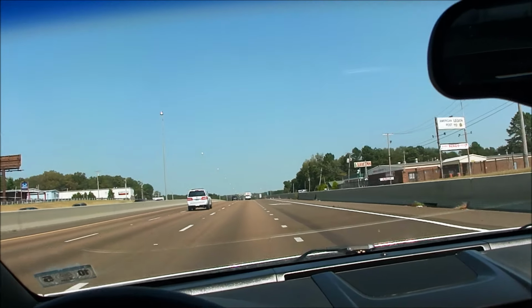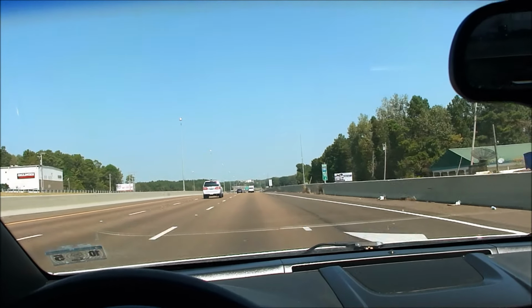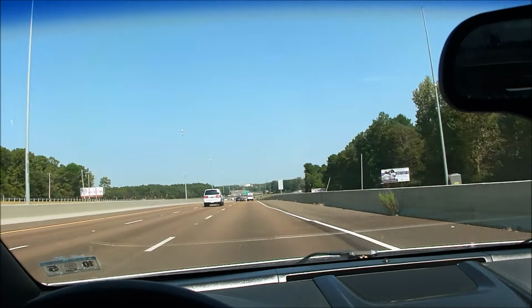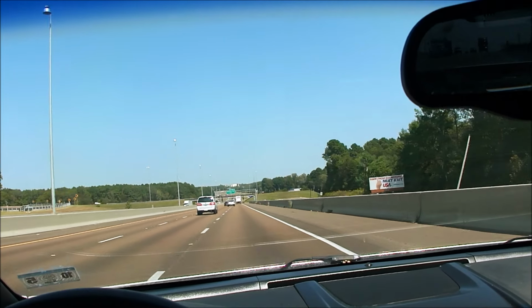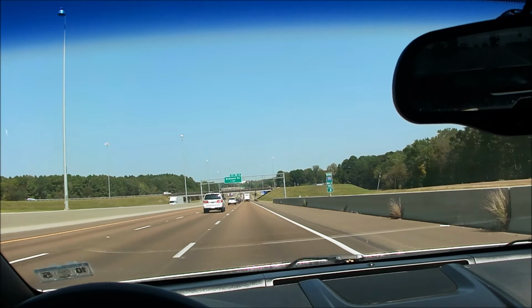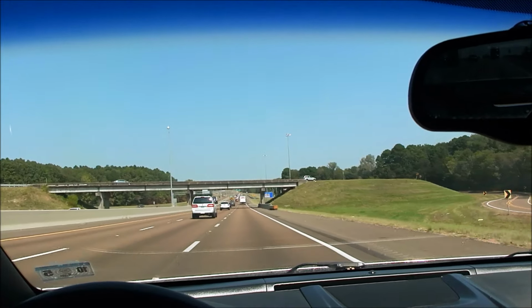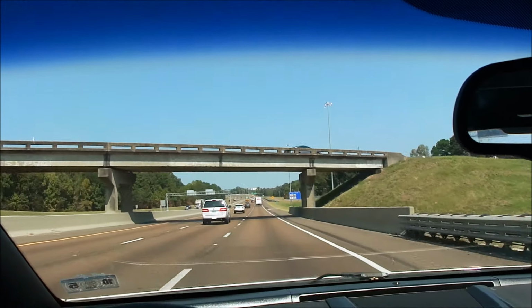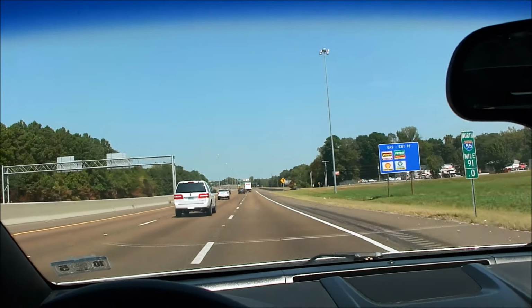Like, for instance, Houston's only $200 or $300. Miami, $400 or $500, and that's 1,000 miles. Atlanta, $200 or $300. Now, it can be more depending on where you're at, but those are just some high traffic prices thrown out there, because there's always stuff coming in out of Florida and towards Houston.